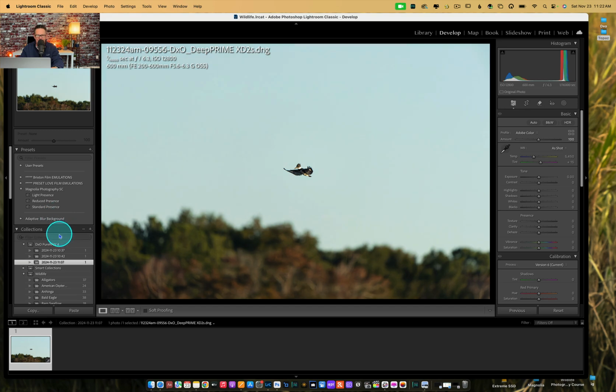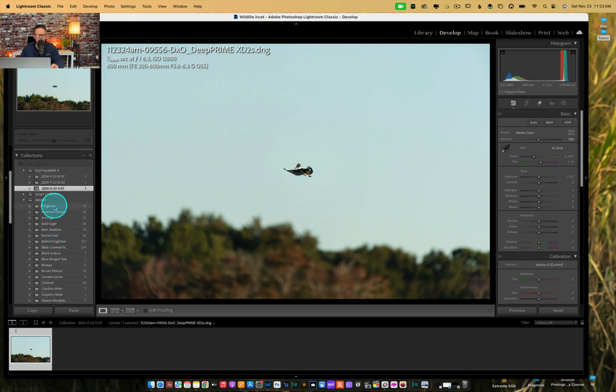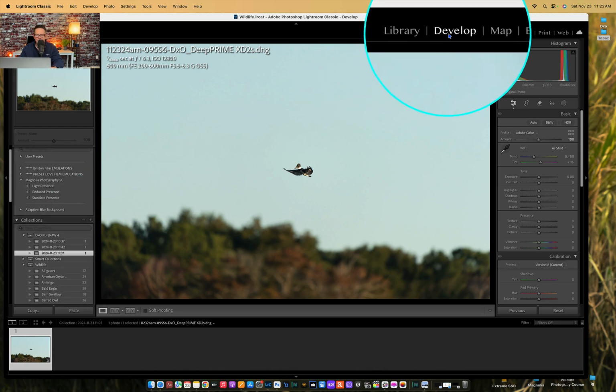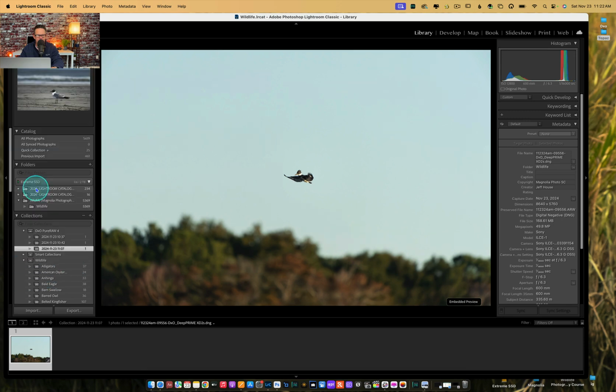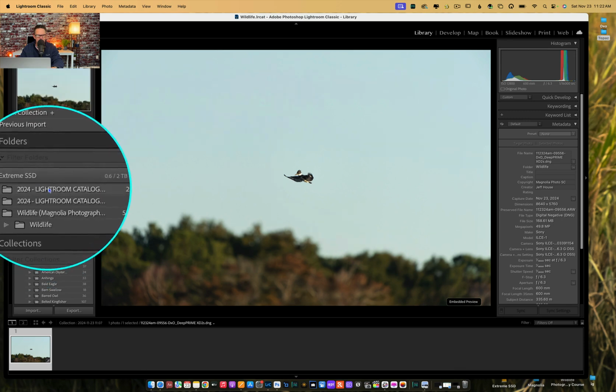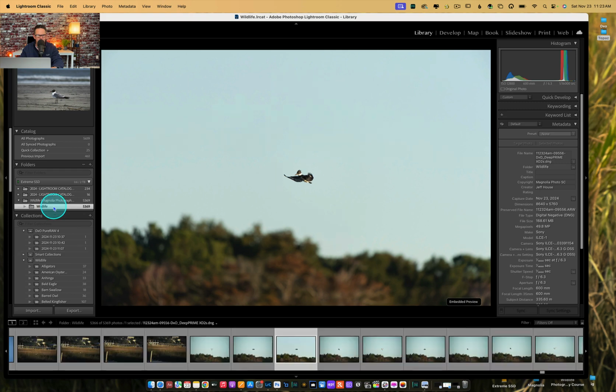So basically what happens is we are now in this collection and we need to get back to our Lightroom catalog. In order to do that, we're in the develop module right now, which is where we edit. We have to go to the library module. And if I scroll up a little bit, you will see here's my Lightroom catalog. These are my folders, and we want my wildlife catalog. So it's very quick, very simple. Obviously, this is being dragged out because I'm trying to explain it as we go. So we were here in the DxO collection, we needed to get back to the catalog, so we needed to go to library to get back to the catalog system. I click on wildlife.